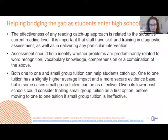So what are effective strategies at that year level? Both one-to-one and small group tuition can be excellent in helping students catch up. One-to-one tuition has a higher average impact and more secure evidence base, but of course it has an increased cost in comparison to small group tuition. So small group tuition can be a first go-to, before moving to one-to-one tuition, if small group tuition is found to be ineffective. And you can read more of that from that piece there. So that's just an overview of what are effective options for us in the secondary setting.